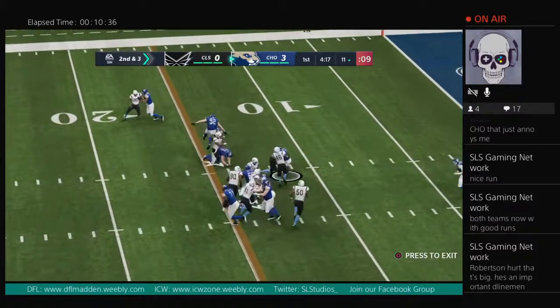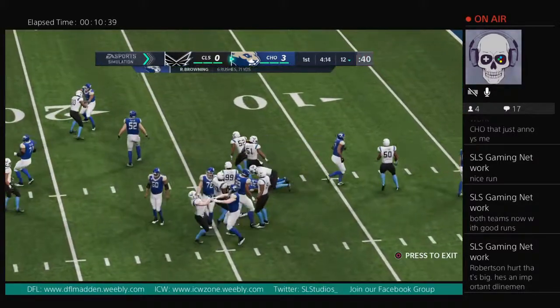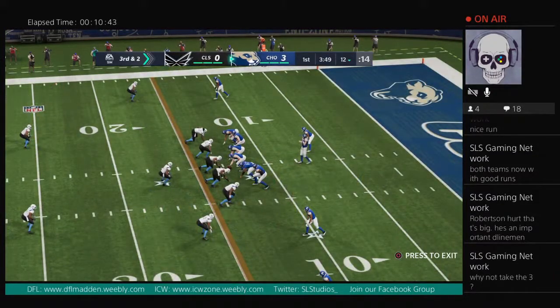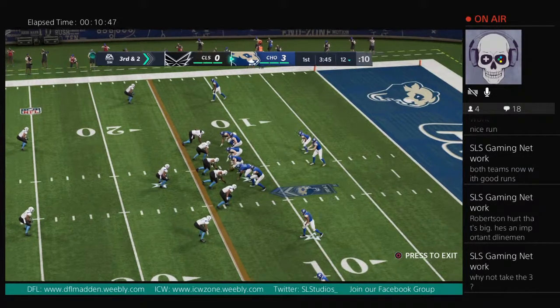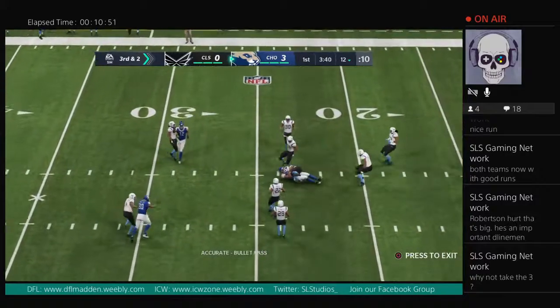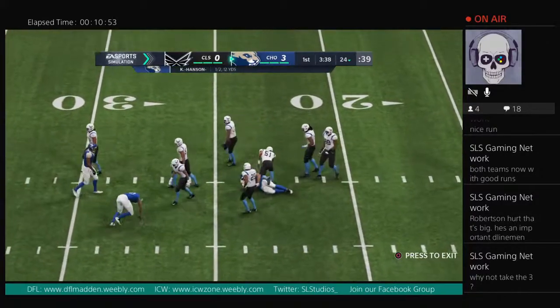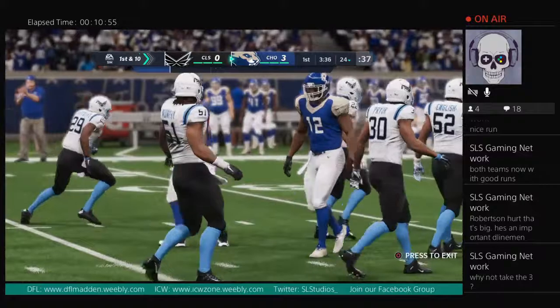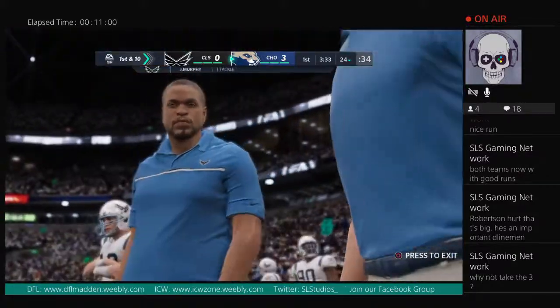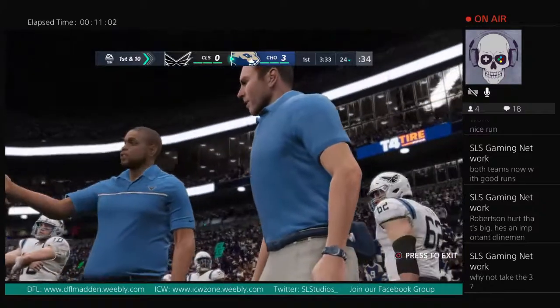On 2nd down now, Browning. And not much here as he'll get it to the 11, maybe the 12-yard line. Give him a yard on the run there, and that's going to set up a 3rd down and 2. 3rd down and 2. They'll go to the air here on 3rd and 2. Firing quickly here, and that's complete. And able to get this one out just shy of the 25 at the 24. Rookie to rookie on the hook up there, and it's a 1st down.